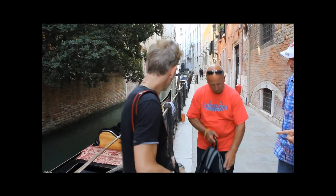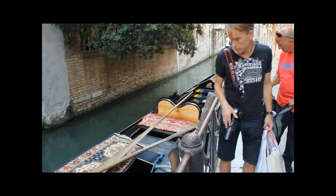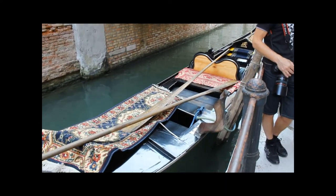And the gondola, if you think about that, it's in salt water. They have to be perfect because otherwise.